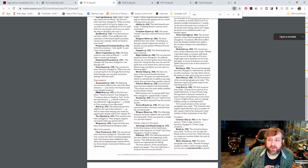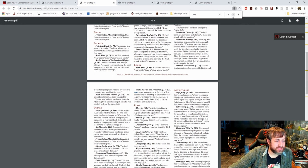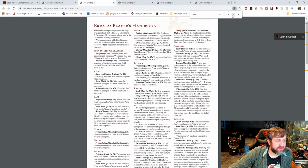So previously, the way it read, if you were a medium or larger creature, you could wield something that was considered heavy, a weapon, and it provided no downside to you. And then if you were small, it would provide, I think, disadvantage on the attack roll. But that meant, in theory, if you were a tiny creature wielding a heavy weapon, it provided no downside to you. So this just clarifies and says small or tiny. So it just clears that up. And then everything else is good.